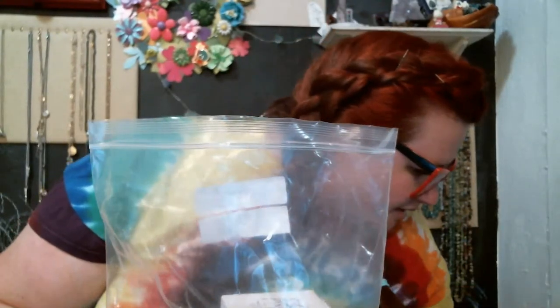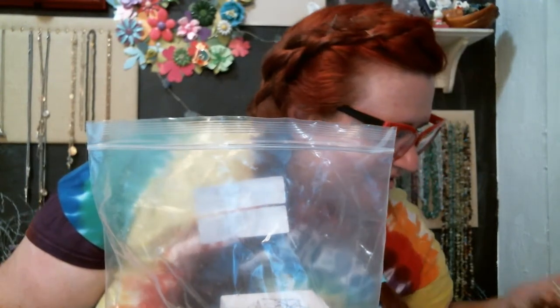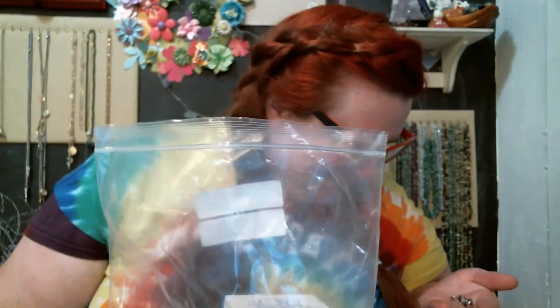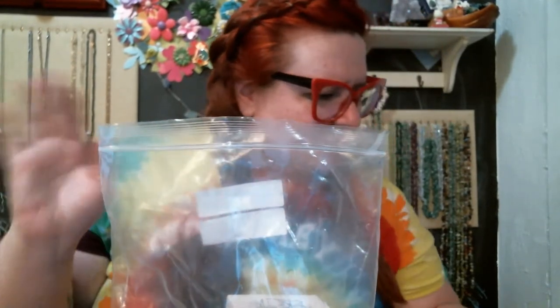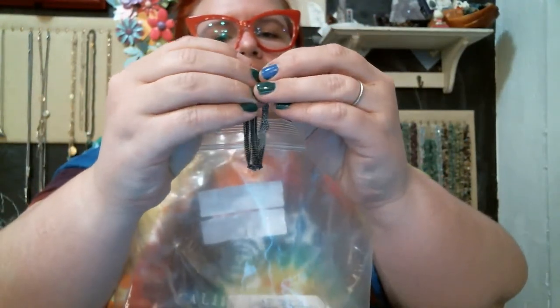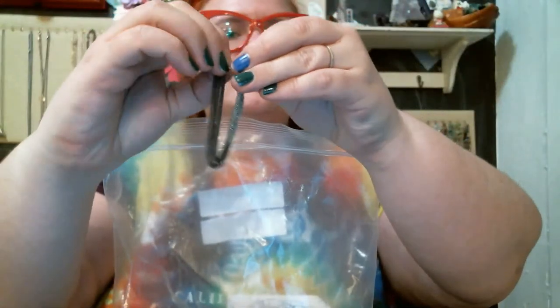These are not what I thought they were. Thanks, Francis. These are Monet. I will throw these in there. He needs them. Oh, these are some clip-ons. Why not? Ooh, I'm gonna throw these in there. I thought these were so cute. These are Kenneth Cole. They're the front and back earrings. You'll never lose your back.